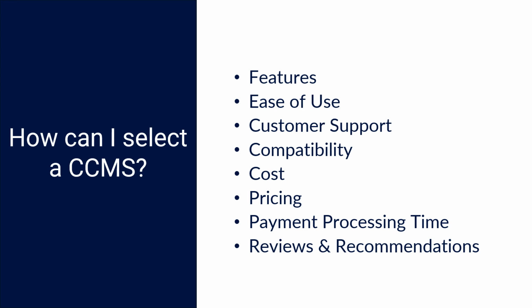Consider the cost of the system and whether it fits within your budget. Make sure to ask about one-time setup and ongoing fees, as well as payment processing fees for credit card and ACH transactions. Some systems may charge a flat rate, while others may charge based on the number of children and staff members. All charge payment processing fees.